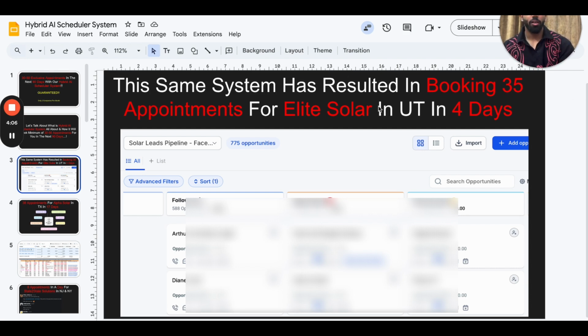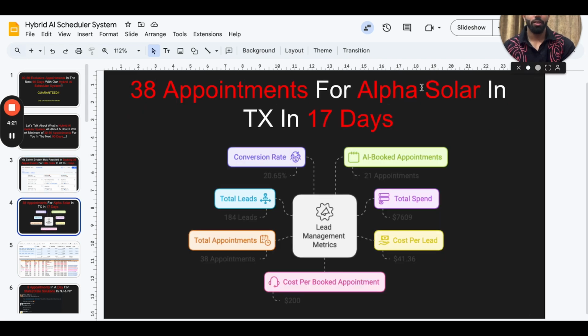All right, so 35 appointments in a matter of 4 days for Elite Solar. 35 appointments booked. 152 of them said they're not interested, and we still need to follow up with a couple of guys, maybe 600 more leads, right? Another company we have worked with is Alpha Solar in Texas. We have spent roughly $7,600 on Facebook ads. We have gotten around 38 appointments, and out of those 38 appointments, 21 were booked using AI voice.